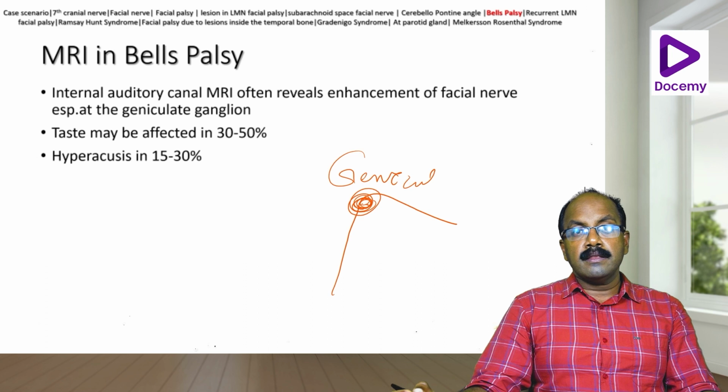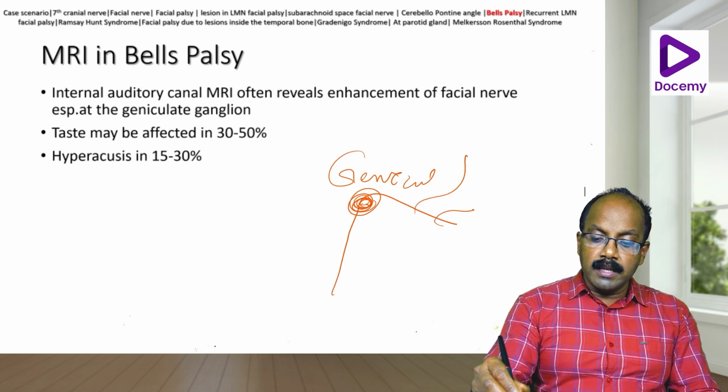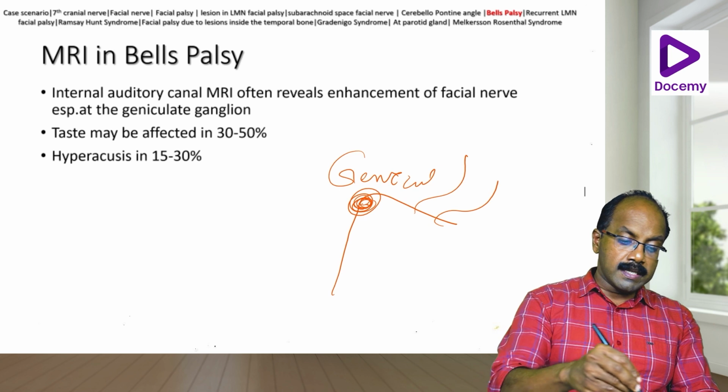Taste can be affected in 30 to 50%, because after the genu, the chorda tympani is coming, then the nerve to stapedius is coming. So taste can be affected. Hyperacusis due to involvement of stapedius can be there.